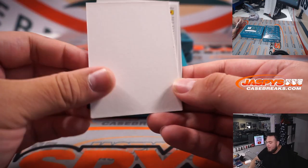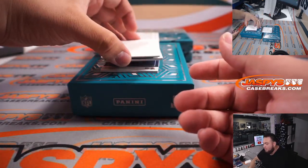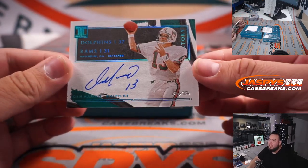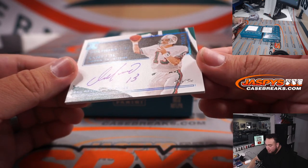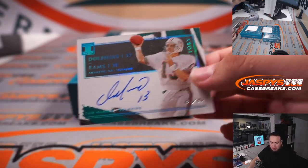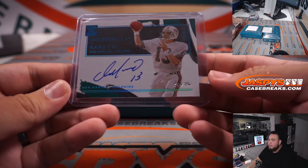We have back-to-back redemptions. Wow. I think that was a typo. I don't think that should have happened. Could be wrong, though. Ooh, Dan Marino, 1 of 1. Wow. For the Dolphins, victory signatures, 1 of 1. Jeremy with the Dolphins, man. Congrats. What a hit. And Dan Marino's signature is very nice.